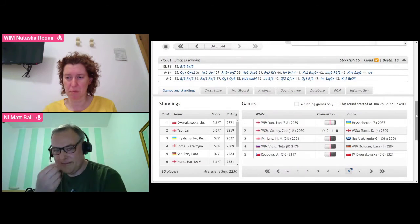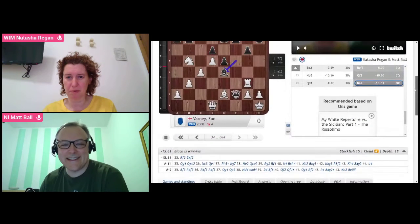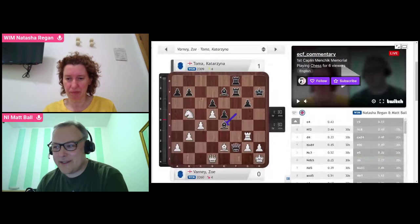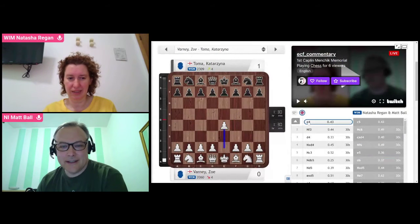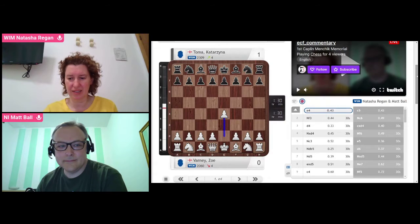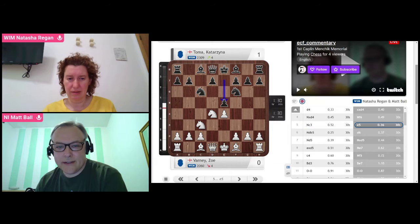We can see the result already, but that result doesn't tell the full story of the game. It certainly doesn't. Quite an up and down game it was. So here we go. Zoe was white, and we get a Sicilian defense. Both players are playing kind of mainline stuff, and e5 tells us it's the Sveshnikov.